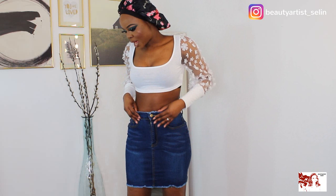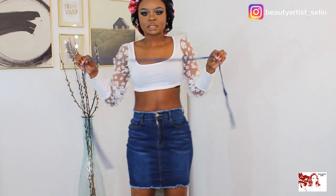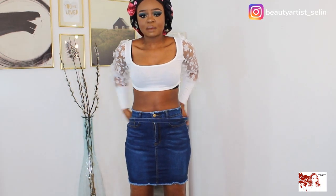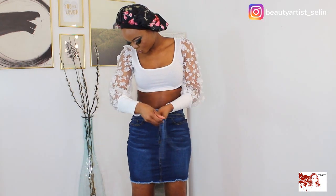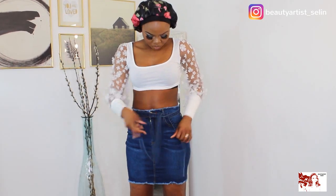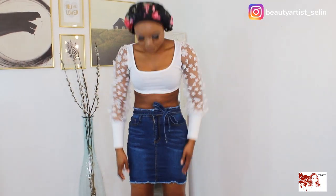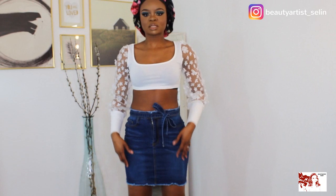The skirt has a strap, sorry. The skirt has this strap going on, and I don't think I'm going to be needing it. Maybe for the gram, to make a photo, I'm going to attach it so that it can look put together. But other than that, you can put it around. Let me just tie it for the sake of the video. You can really see the beauty. As you can see, super beautiful, super stretchy. You can do your squats.